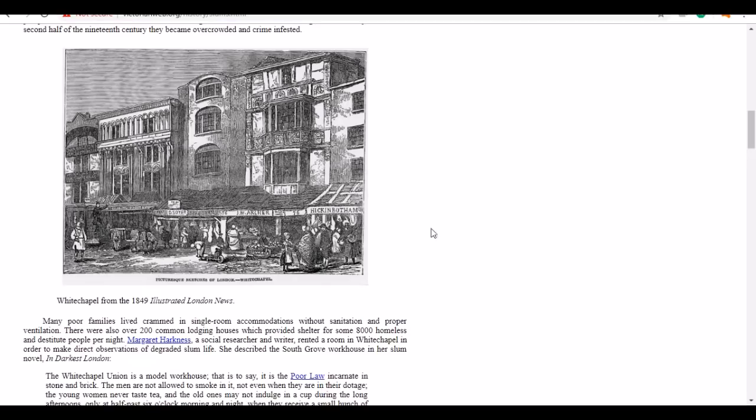this illustration from the London Illustrated News. I think it's 1849. It's a row of houses. They're called these slums, and they're all different designs. You see this?